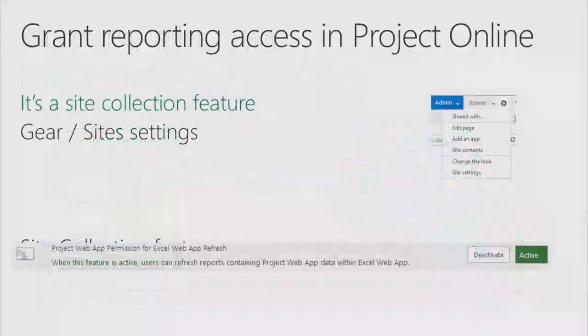Quick thing that I mentioned earlier, that's for you. In order to set up the web app refresh for Excel, you need to enable this at the site collection level. You go to the gear, then Site Settings, then Site Collection Features, and you want to look for this one: Project Web App Permission Excel Web App Refresh. Okay.